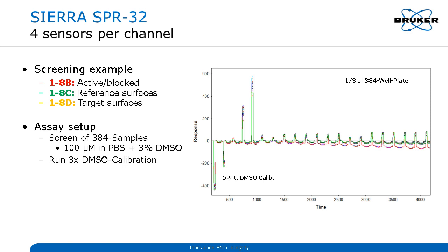And then what the customer in this case has done is they were screening 384 samples, and they had each of these small molecules at a concentration of 100 micromolar in a PBS buffer that contains 3% DMSO.